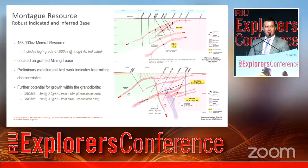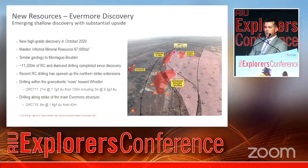And again, I keep harping on about it, but it's still shallow where we're chasing these things. We're not going down deep yet. Evermore, this is one of our new deposits that we found, 67,000 ounces, and this is really the same contact zone on that Montague granodiorite. There we can see a bit of an oblique view of the granodiorite intrusion in pink, and where Montague Boulder sits, Whistler, which is one of our other resources under an old pit that was mined.